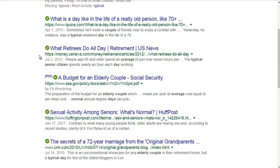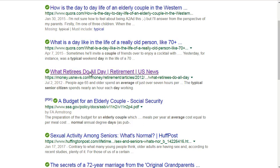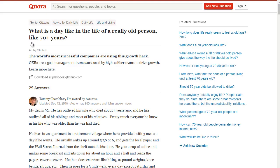So if we scroll down here, it says "what retirees do all day," right? You could even type in "what young married couples do all day," or "what fathers of big families do all day." So let's scroll up here. Opening up this one: how is the day-to-day life of an elderly couple in the Western Hemisphere? Or what is a day like in the life of a really old person, like 70 plus? Quora.com is a really good place to find questions and answers. So you can go to Quora.com and load one of these up. It says, what is a day like in the life of a really old person?